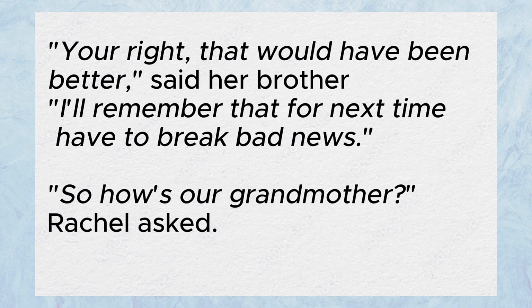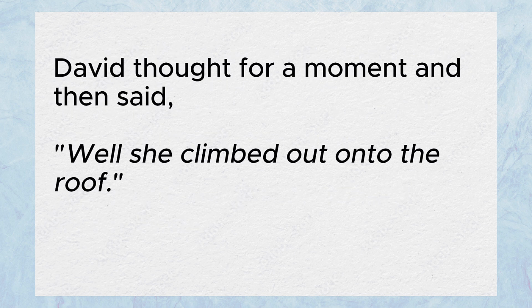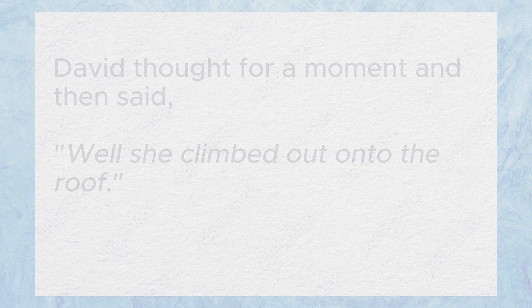"You're right, that would have been better," said her brother. "I'll remember that for next time I have to break bad news." "So how's our grandmother?" Rachel asked. David thought for a moment and then said, "Well, she climbed out onto the roof."